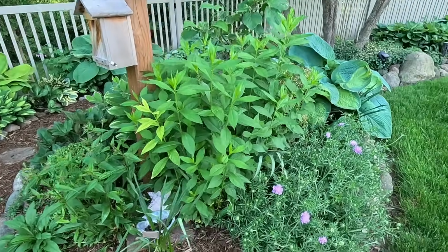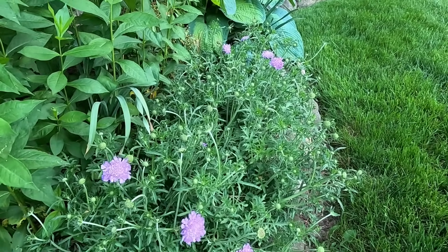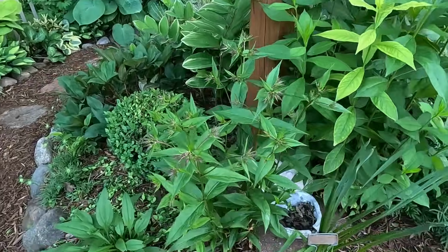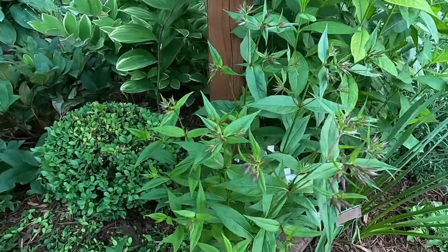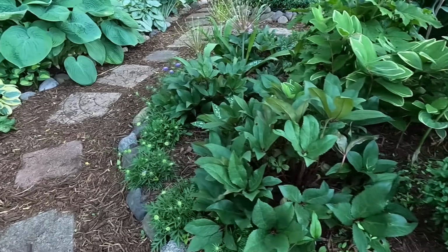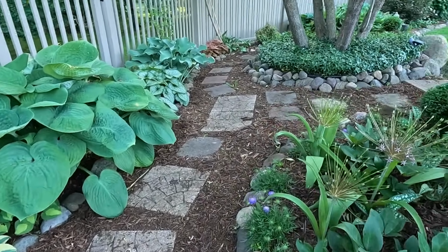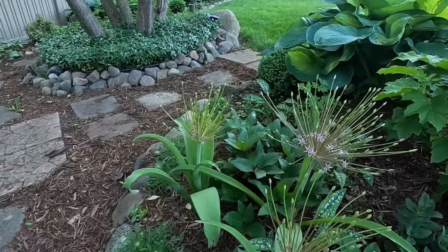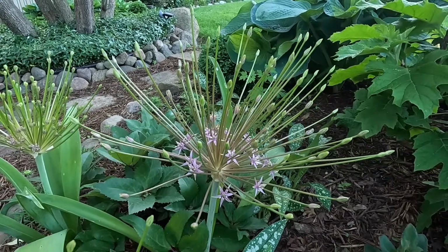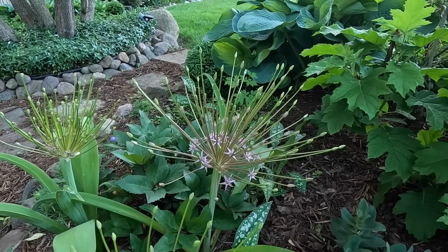We have the butterfly blue scabiosa that's starting to bloom over here, and it's got buds all over it. Pretty soon it's just going to be a fire with blooms. And this phlox right here, I think this one is cloudburst. And our allium over here, the Schubertii, are starting to bloom. Check this out. Look at that wild and crazy thing. I just love it. Love, love, love those. We have a few of them.